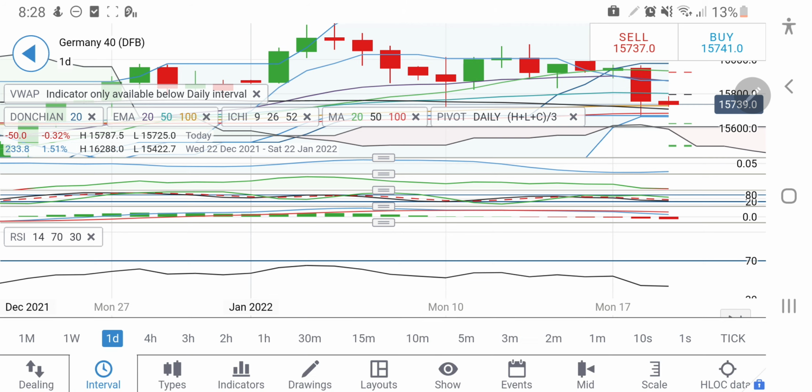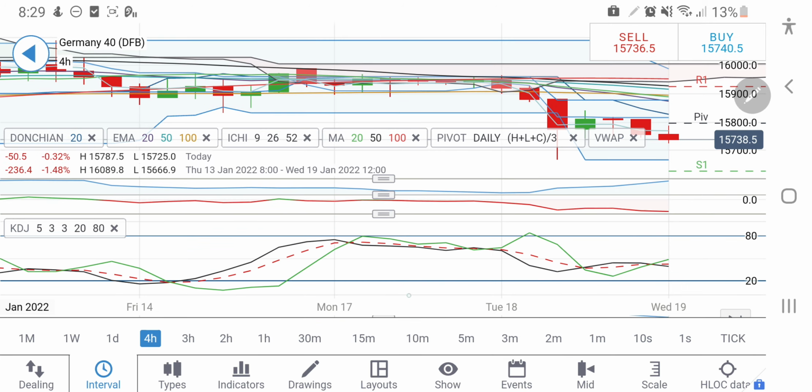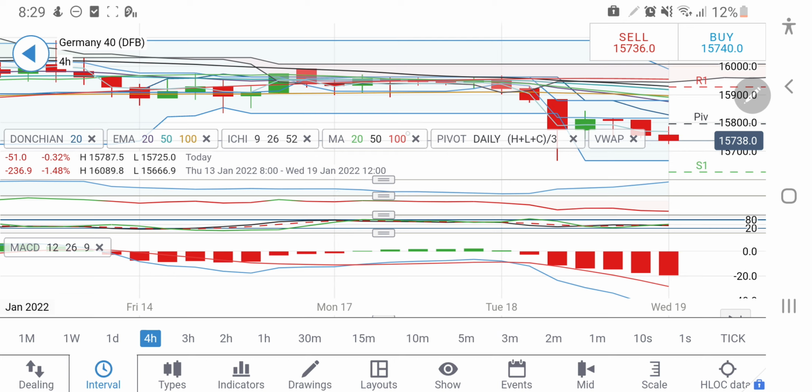RSI is comfortable. Looking at the 4-hour charts, you will find that there is a resistance at 15,800. Any rise beyond 15,800, you can expect it to head towards 15,880, 900 and 920 levels. Beyond that, 950 should provide a very strong resistance. And if you look at the stochastic on a 4-hour chart, it is comfortable, and MACD lines are divergent towards the sell side. So probably 15,660, if it breaks, you can take a short. You can expect it to drop till towards 15,550, 15,500 zone. Any reversal beyond 15,800, you can take a long for 15,900, 920 and 950 levels on Germany40.